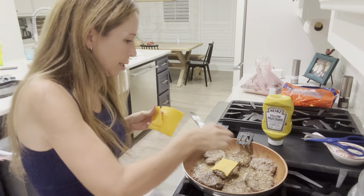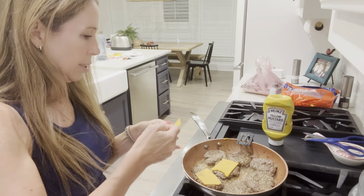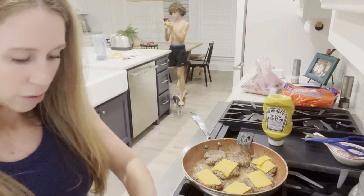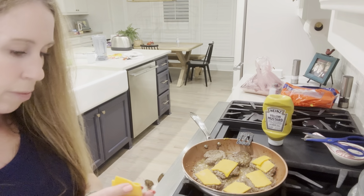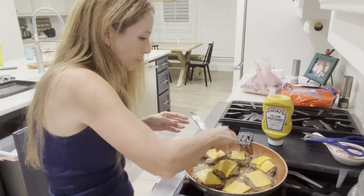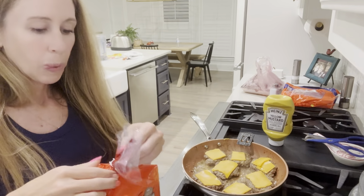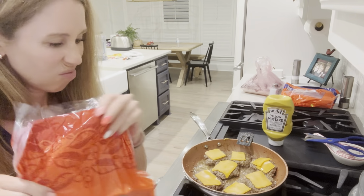Okay, we're gonna add cheese. And then that's it. Then we're done. Not overdoing it with the cheese, but just enough. And it's time to eat. Let it melt a little bit. And then open our little buns. I should have made some french fries, but we'll just have chips, I guess.